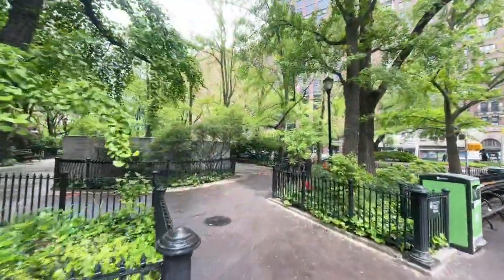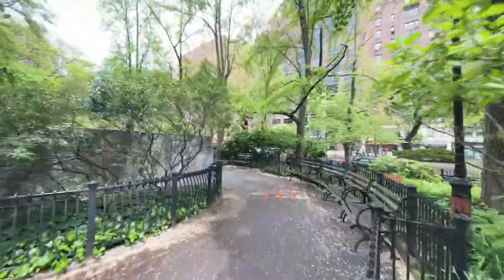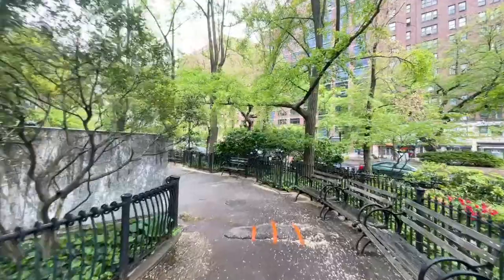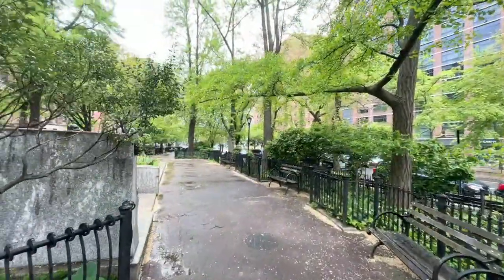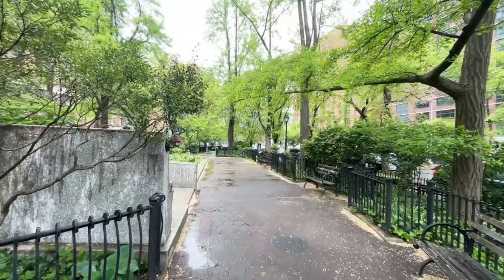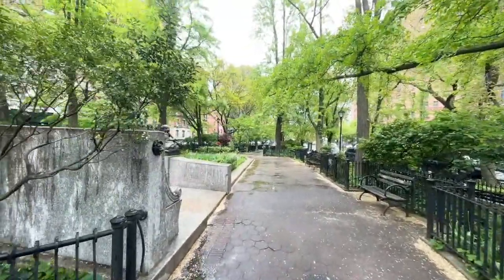Okay, so we're heading into Strauss Park, which is a park I'd never been to before the other day. So even though this is not my first time discovering the park, it is maybe for many of you guys your first time discovering the park. So I'm going to take it nice and slow as we walk in.